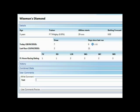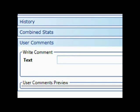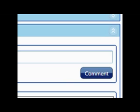Imagine being able to not only make notes about a possible selection, but to also share your thoughts, opinions, knowledge with others, and to be able to read those comments back in real time. To make a comment on any horse is easy. Simply write what you have to say and click comment. Automatically, the software will display your comment next to the horse's name within the main ratings.